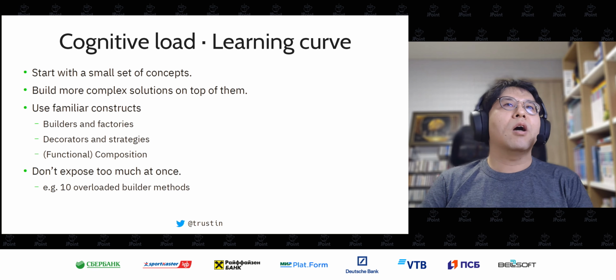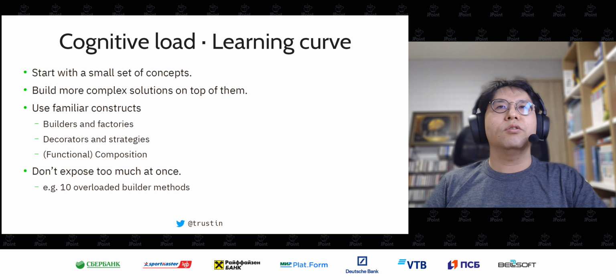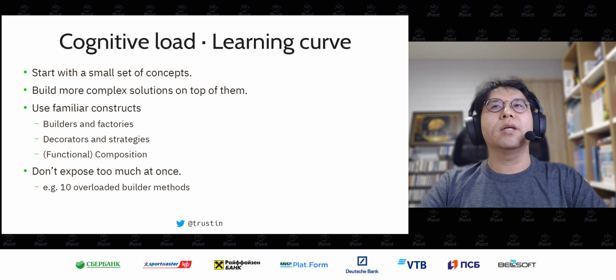And another factor is cognitive load or learning curve. So in the beginning, I talked about being in the user's shoes, right? So whenever you design a new API, you start from a very simple use case, and then add things up to build some more complex use case. The reason we do this is to reduce the cognitive load and learning curve of the API. So we start from a small set of concepts, and then we build more complex solutions on top of that.